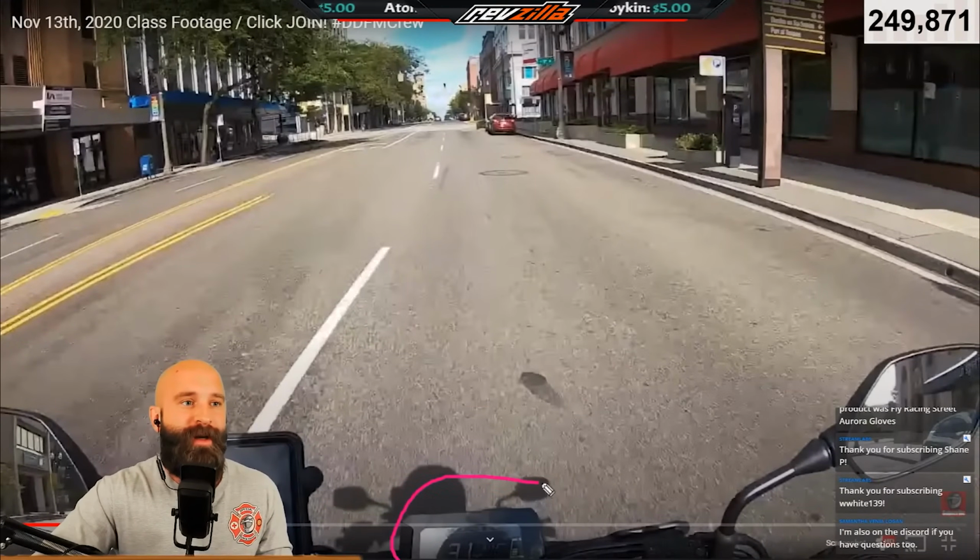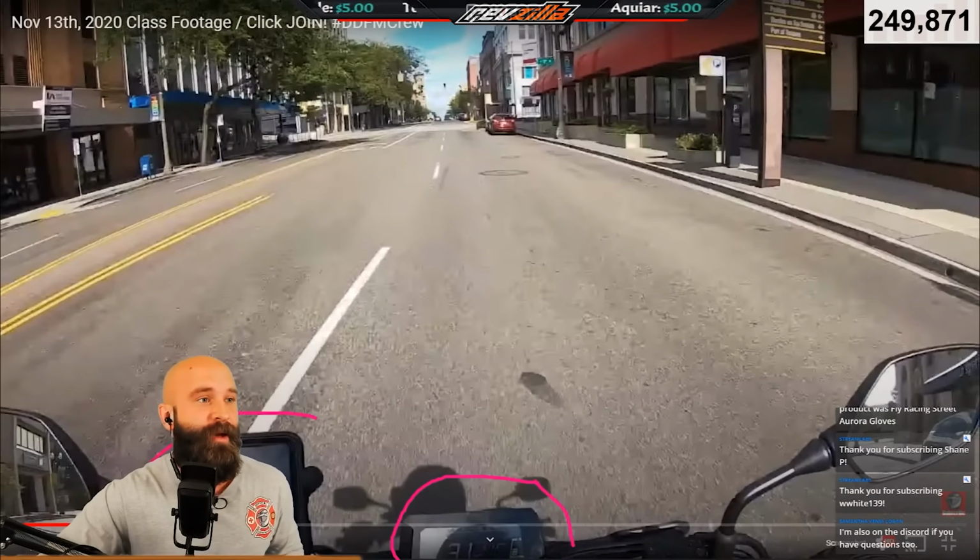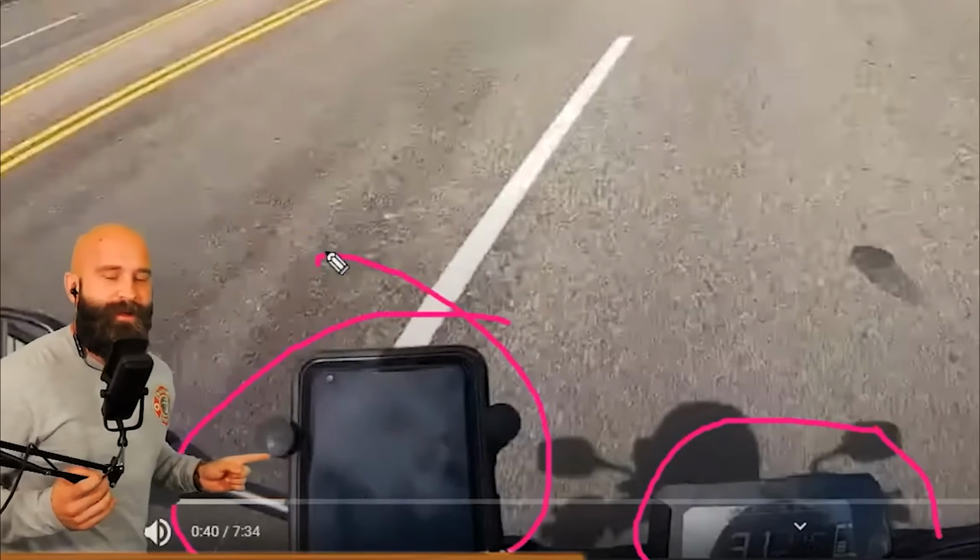So we're going 31 miles an hour. It's probably in-city traffic, not a big deal. That's actually a good speed. He's not using a rock form mount, so that's a big problem.